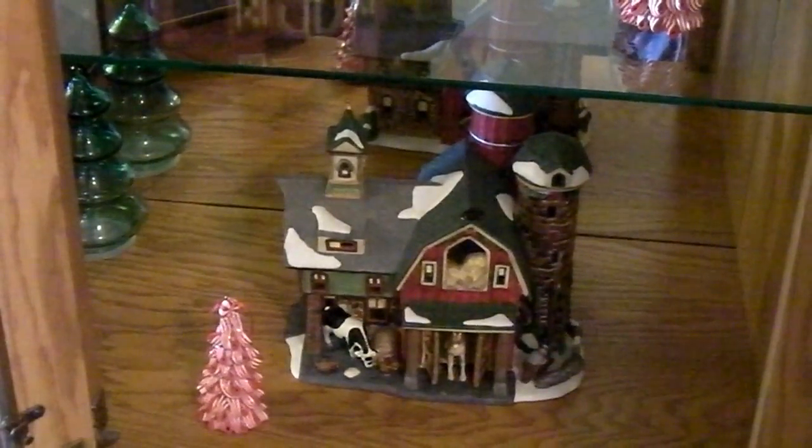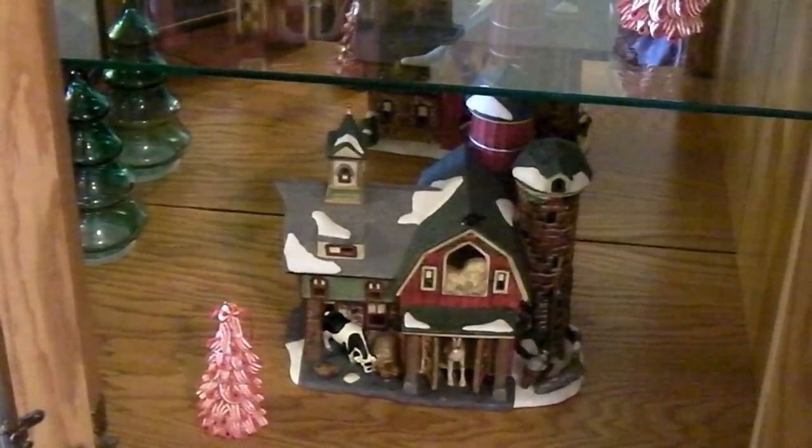Open the door for you so you can see it a little better. There is a mirror on the back wall, so you're going to see me in here. This is some more of the houses that my sister and her then boyfriend had gotten for me. This is a barn. It has some beautiful detail on it. And then that little Christmas tree on your right, I got at a store last year. I don't remember what store it was. And then there's another barn and another one of those little trees that I got.